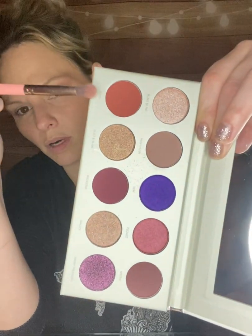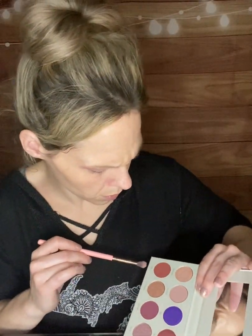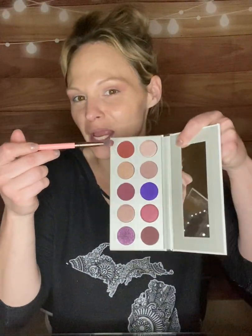So I'm happy with the way that transitioned. It's actually really pretty. I'm going to go in and do some deepening. I'm going to start with this one here in the corner, and I might do a little bit of that one as well. This one is called... You know what? I'm not even going to try and read it. It's so small, and I wear reading glasses, so I don't have them on. Obviously, I'm doing my eye makeup, so I'm just not going to strain my eyes. We're going in with this one right here in the corner.